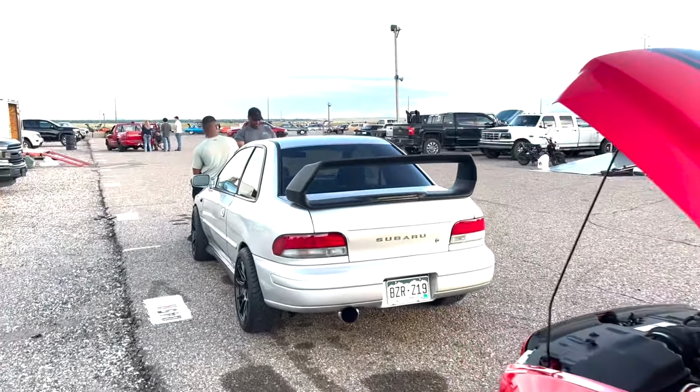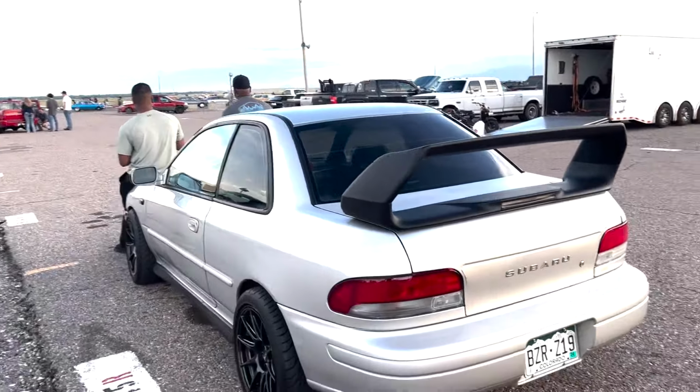My dad said he missed second gear, I think, in Jalen's car. So we're letting both these cars cool down.